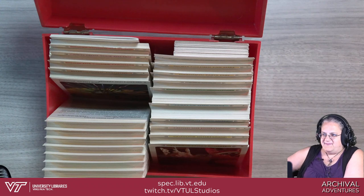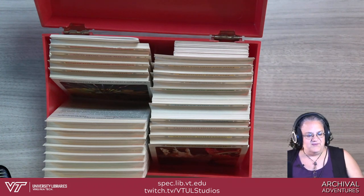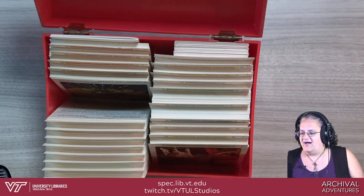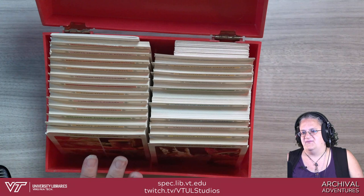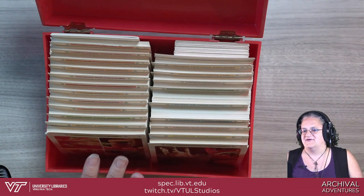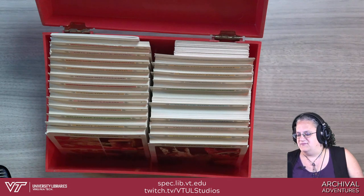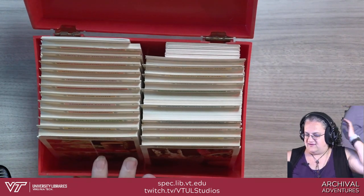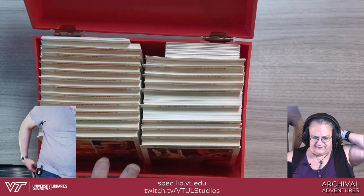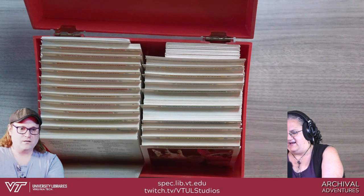I'm going to try a different mic pack and see if that works. So you don't see a lot of recipe libraries. I'm really excited to say that our collection actually holds two versions of this one, which is cool. Neither of ours are complete, so with two sets, it kind of all goes together. And then we have a slightly different edition from another year. This is 1971, and I believe we have one from the late 1960s, so 68 or 69.